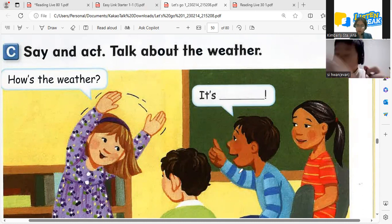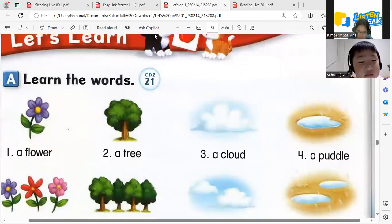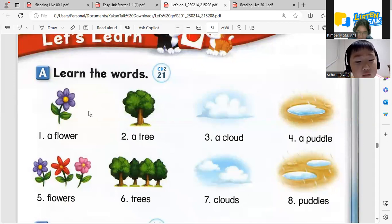No, tornado. Oh, it's stormy. Oh, no. Oh, tornado. Tornadoes are scary. Okay. So now, let's have this one together, okay?